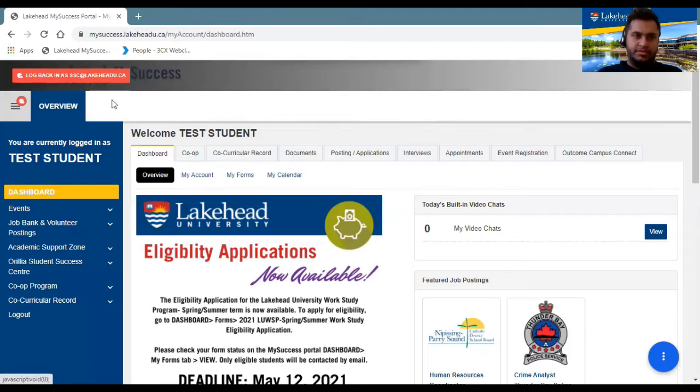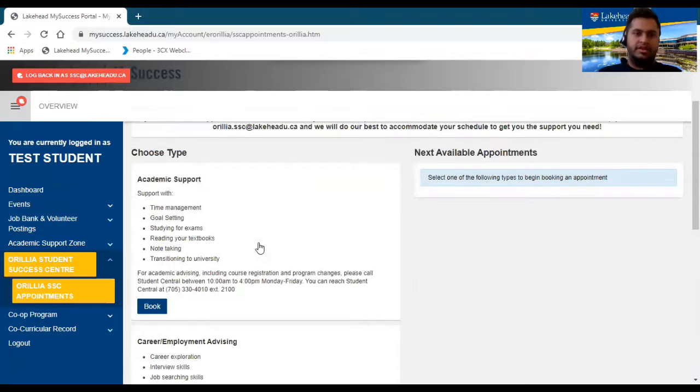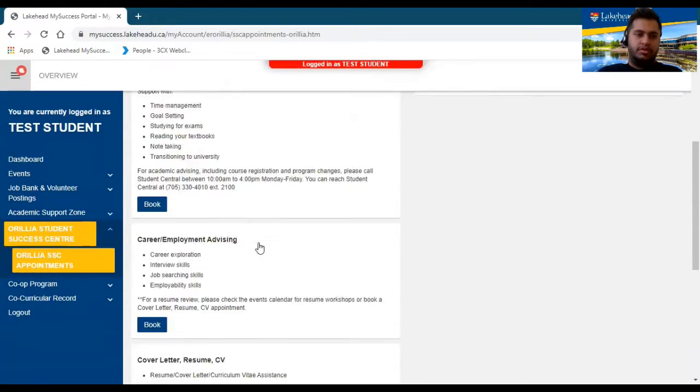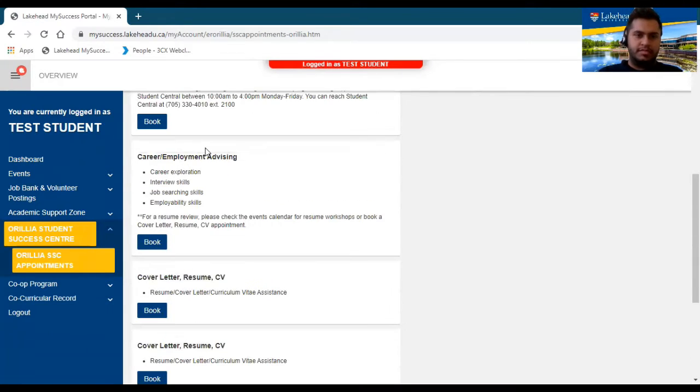So all you have to do once you log in, you can go onto the left tab here, click on the Orillia Student Success Center, and then book by appointment type. Then you can choose the type of support you're requesting. It can either be academic support, career or employment advising, cover letter, or student engagement.